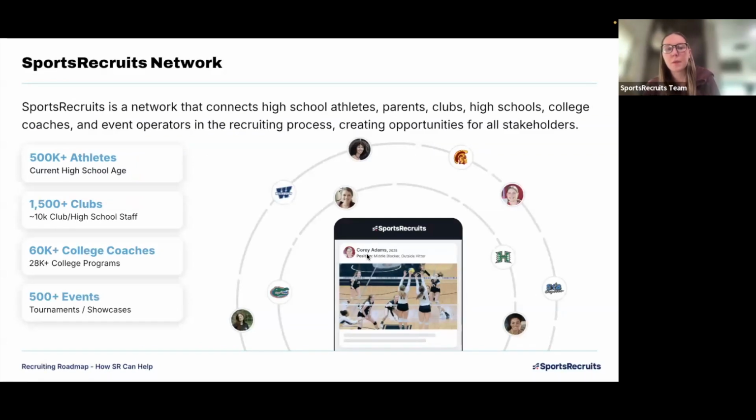Before we really get into things, we at SportsRecruits really pride ourselves on the idea that we're not a recruiting service, but more of a network that connects high school athletes, parents, clubs, high schools, coaches, and event operators throughout the recruiting process, creating different opportunities for all stakeholders involved.